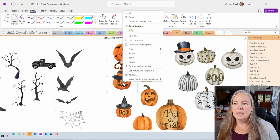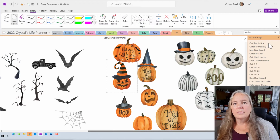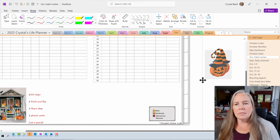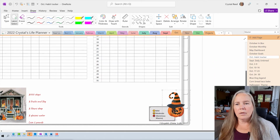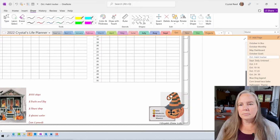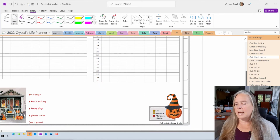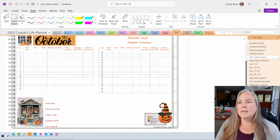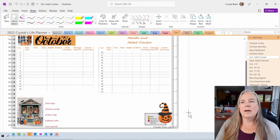Let's try this one. Since the text and stuff is gray, let's try this pumpkin. Paste on the side. Pop him right in there. Very cute. Again, I'm not that great at laying things out and getting them exactly as a designer would do, but I do add enough interest, I think, just to kind of keep it cute.